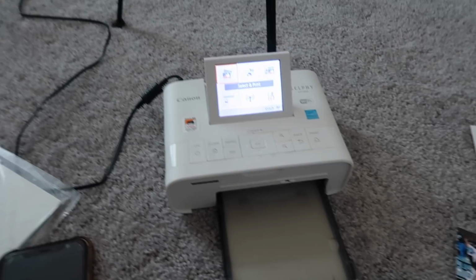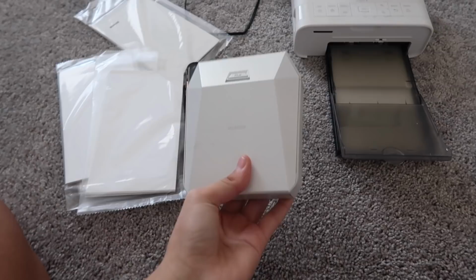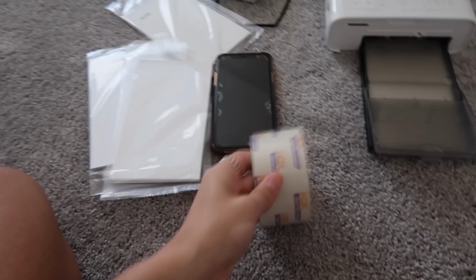I'm sure you guys can find different ones, but that's the one I use. This is also a picture printer, but in Polaroid style. So it's a Fujifilm Instax Share SP-3 square. So they print out in squares, so you can either use that, but I decided to go with pictures. You either need Scotch tape or any type of tape, honestly.